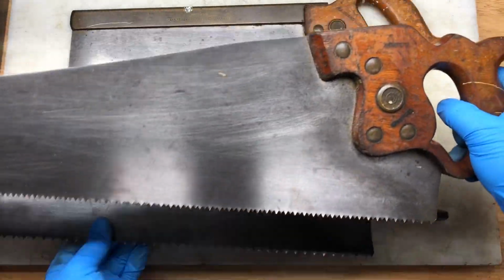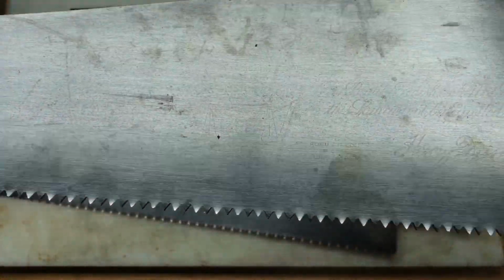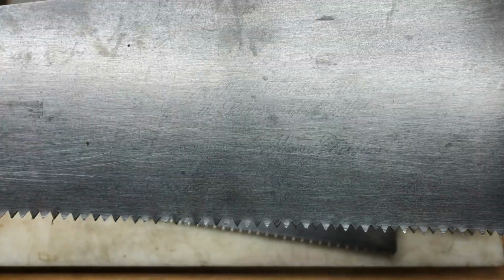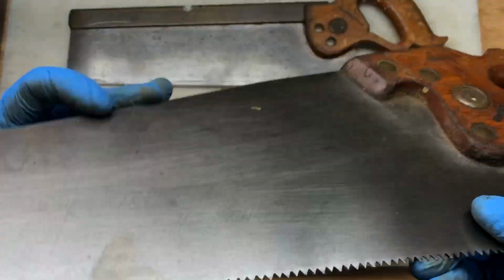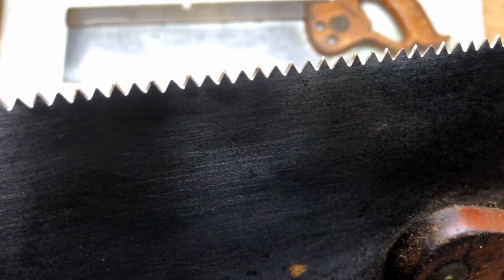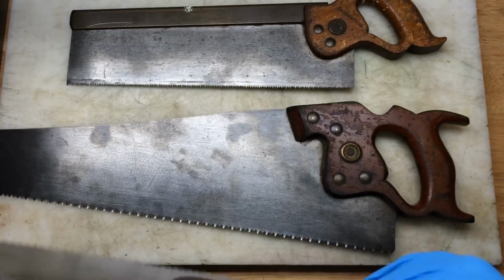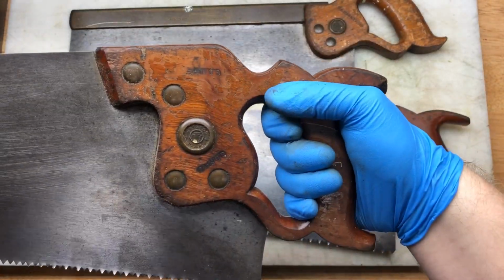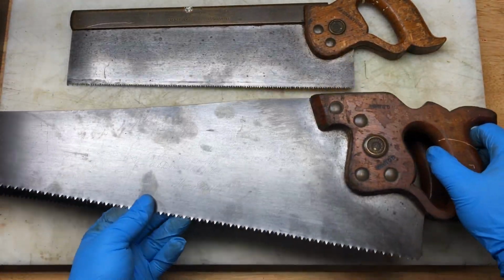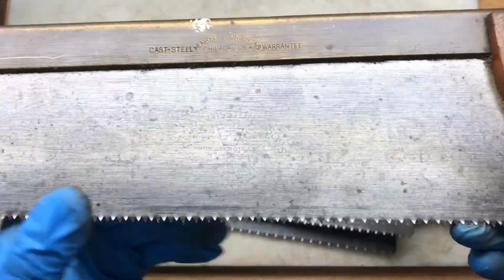I mean, this one's another beautiful Diston saw as well. Still reasonably legible on the side of the saw. The teeth are also really very sharp, well sharpened. Excellent saws. They feel like they just fit your hand like absolute butter. They do. They're just gorgeous. So, and then possibly my favorite one is this Diston.